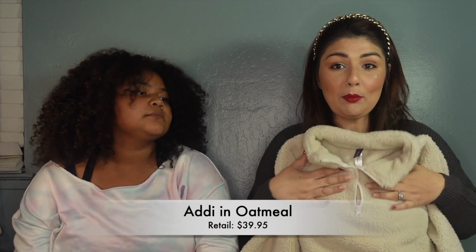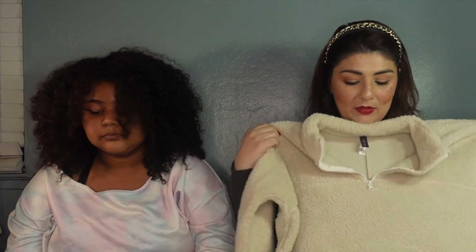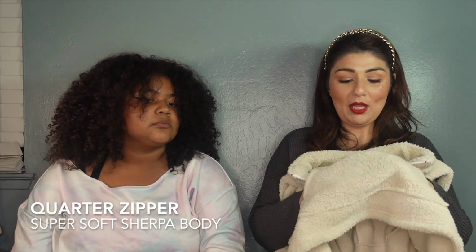So this, again, it's a very soft, kind of like plushy material. It's a pullover jacket with the 1/3 or 1/4 zipper right here. And it's really nice detailing. It's so comfortable. I like this style so much. So it's a very nice plushie, and then it has a little pocket in its tummy area.